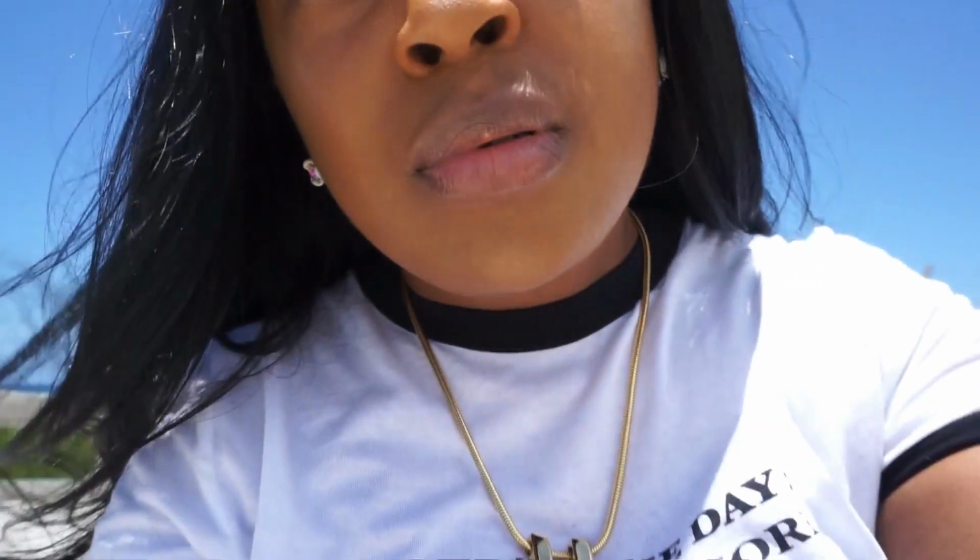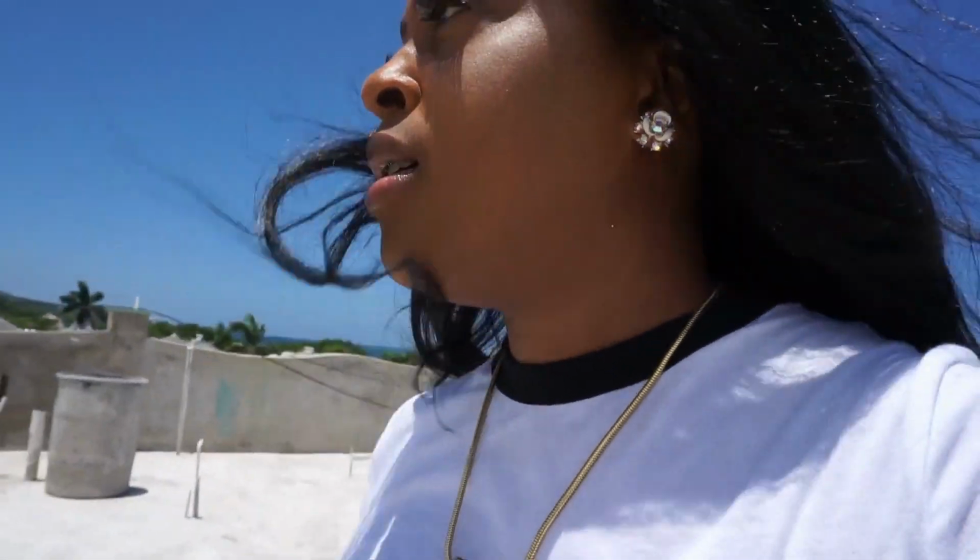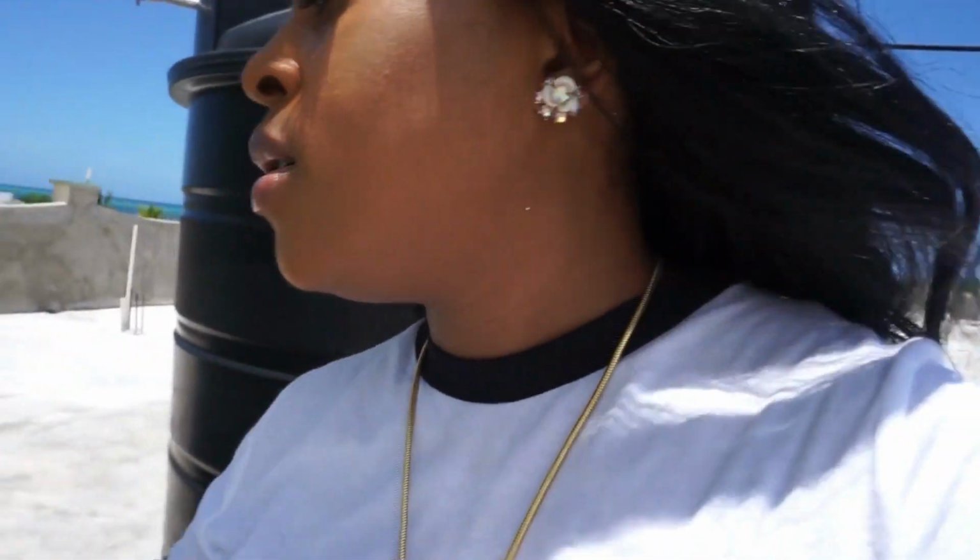I came on the rooftop to see the view, and it's beautiful. The ocean is right over there. Can you guys see that? I'm heading back inside. It's very hot outside today.